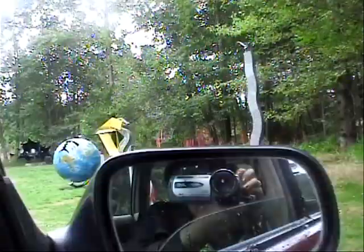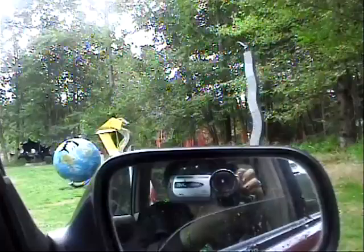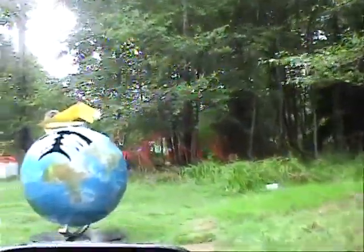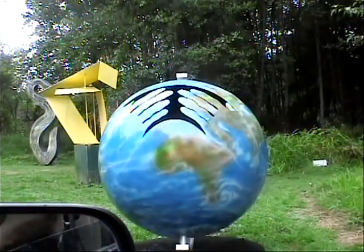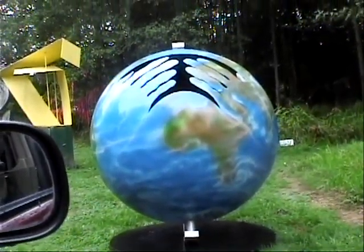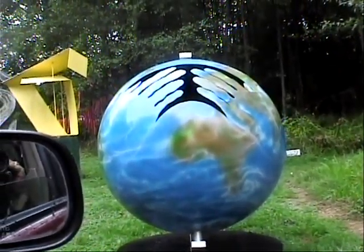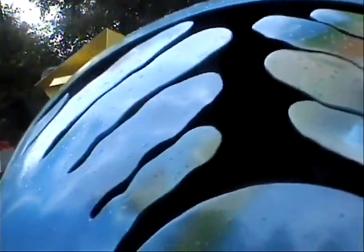The newest piece in the park happens to be the globe, and it's called The Hands of God. It's by Jeff Jolly. If you tap the fingers on one side, it vibrates around, and the fingers on the other side move and create sound also. And the vibrations continue around for a brief time.